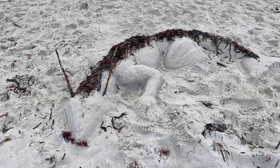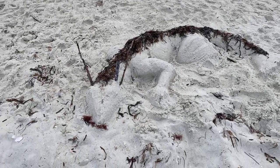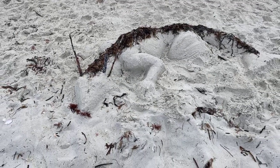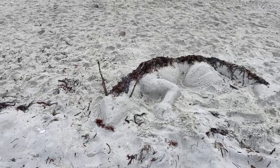See that? Maybe it was the beginnings of a gator. I don't know. A body. Kind of looks like a body.